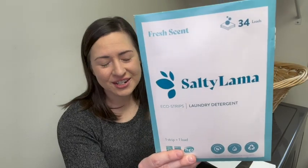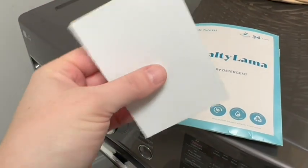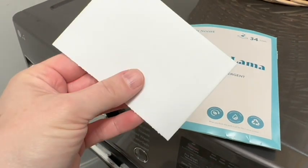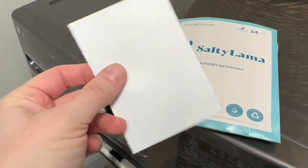Wouldn't it be great to make your laundry day easier? Well, that is totally possible with these awesome laundry detergent strips. These are from SaltyLama and I absolutely love them. So these are a sustainable and earth-friendly way to get your clothes super clean, smelling fresh, and they're so simple to use. So this is how they come.